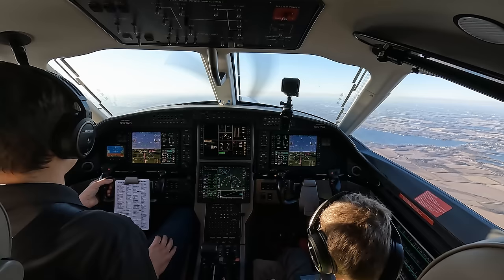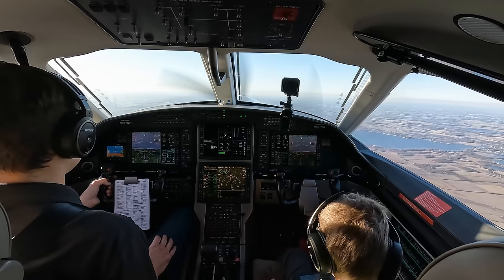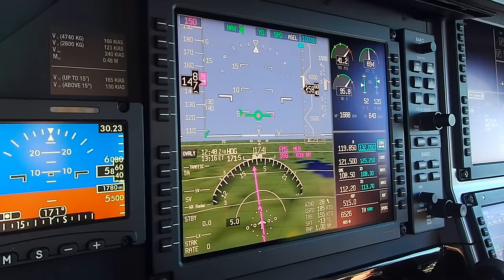Good morning, Chicago Center, Pilatus 921 November Golf, 5,700, climbing 10,000. Pilatus 921 November Golf, Chicago Center, hello, climb maintain flight level 200. Climb flight level 200, 921 November Golf.